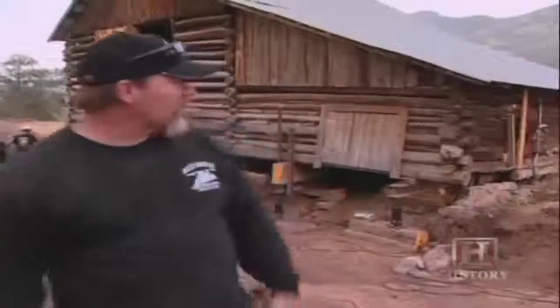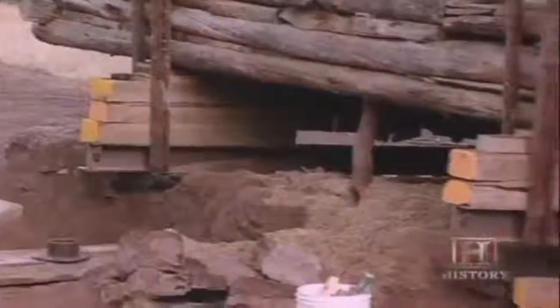Oh, I think it's awesome. I'm amazed that it's going up in one piece yet. Fantastic. We've got significant lift here and control of the building, which is what we really want to see. And I think we're just going to be fine here.